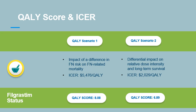Quality adjusted life years, known as QALY, is the primary measure of clinical benefit for comparisons across different conditions and treatments. The incremental cost effectiveness ratio, ICER, is a statistic that summarizes the cost effectiveness of a healthcare intervention. It is defined by the difference in cost between two possible interventions divided by the difference in their effect. It represents the average incremental cost associated with one additional unit of the measure of effect, in this case, QALY.